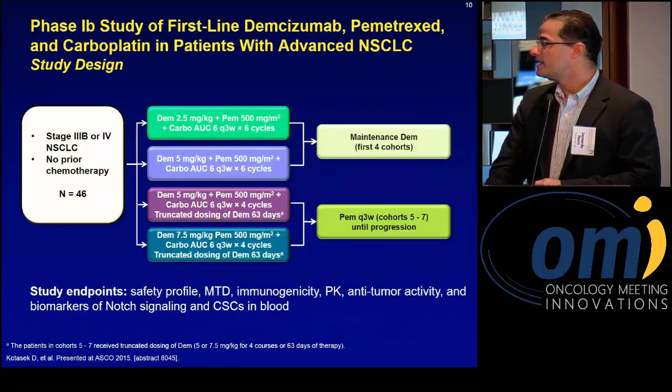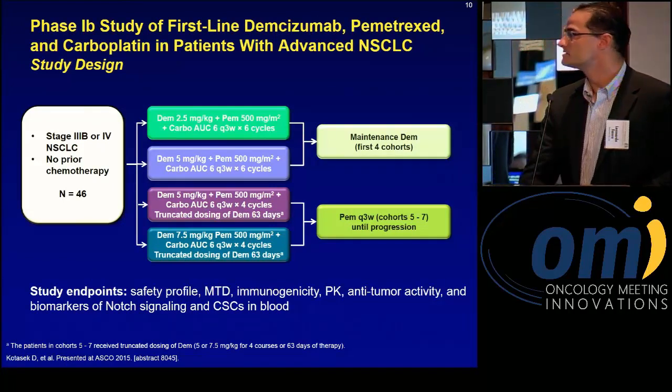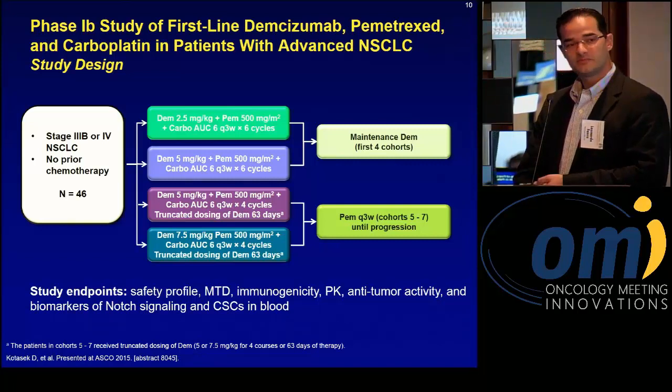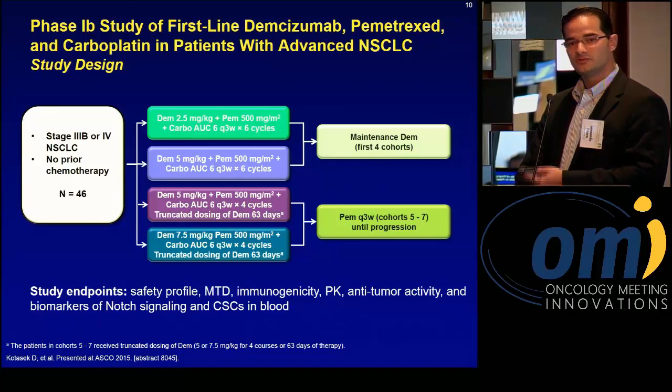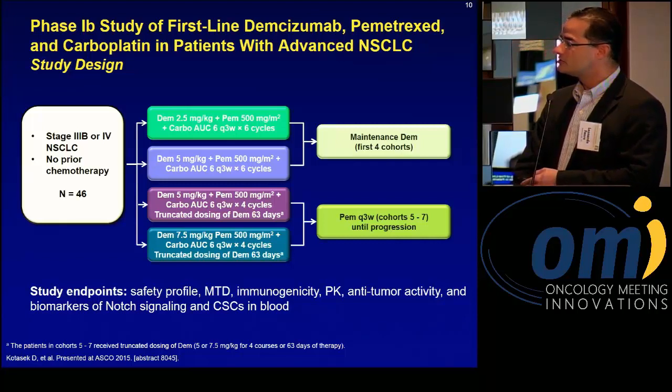So a little bit of the phase 1 data. We treated 4 cohorts in this phase 1b study, a total of 46 patients. We initially started with continuous dosing of Demcizumab, where we treated through the chemotherapy as well as in maintenance, and we later discontinued this due to the arisal of cardiovascular side effects. And so we created this truncated dosing where we treat for only 4 cycles, and this is the regimen that we're taking forward in the phase 2 studies.